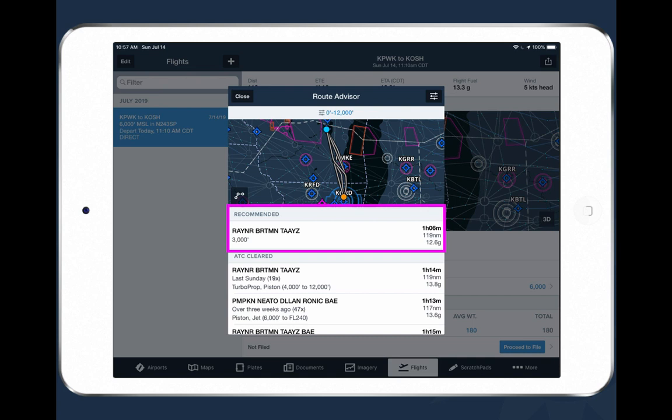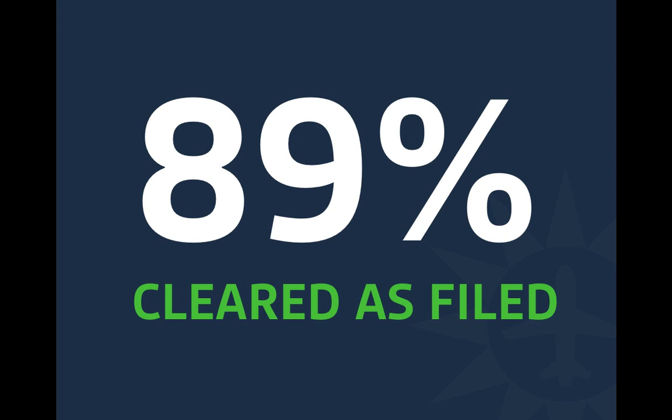And we've made some changes behind the scenes. And as of the latest version of ForeFlight, 89% of the recommended routes that ForeFlight generates are cleared as filed. So basically, if you select that recommended route, 9 out of 10 times, you're going to get cleared as filed, which is really great.